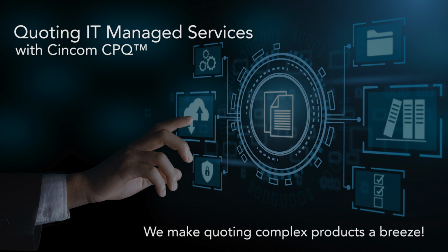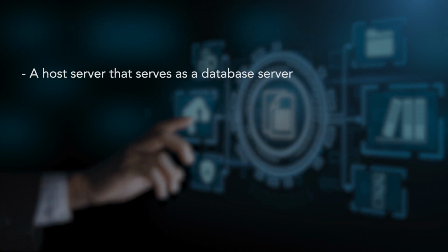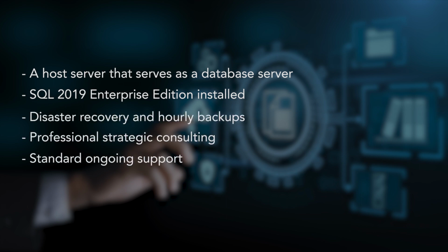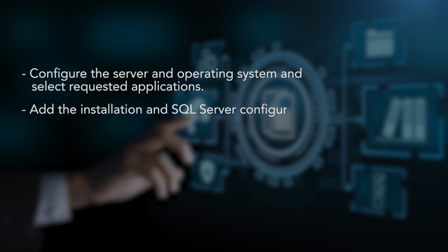Let's see how IT managed services can use a comprehensive CPQ solution to configure, price, and quote products and services. In this scenario, a technical service provider receives a call from a customer that needs a combination of hardware and software. This demo will illustrate how we can meet the customer's needs in a matter of minutes.